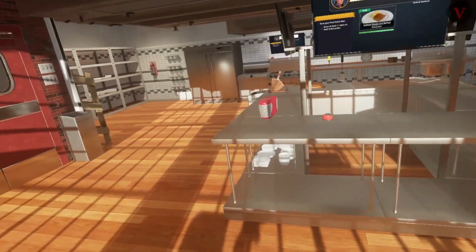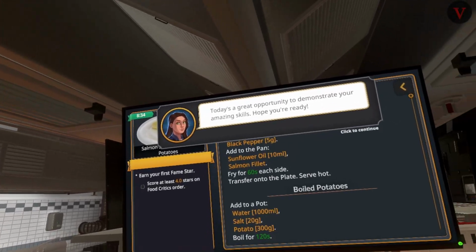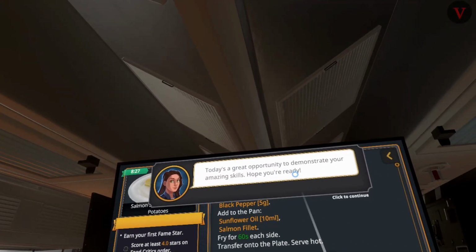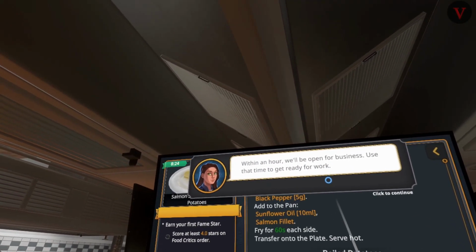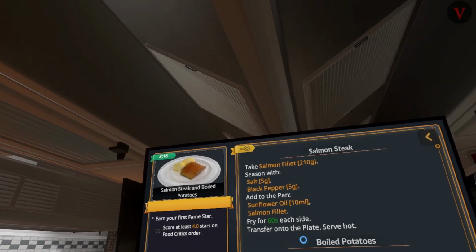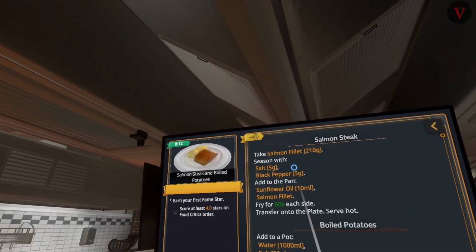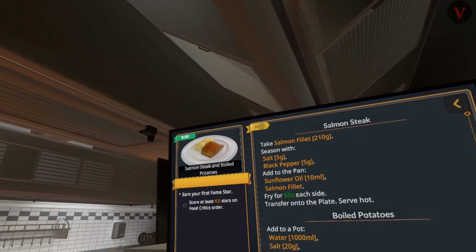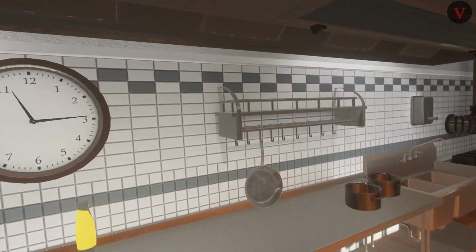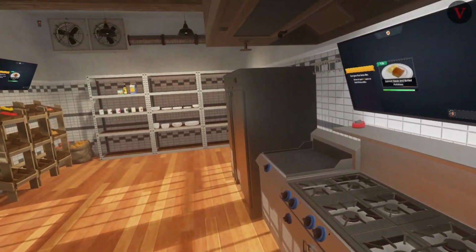Salmon steak and boiled potatoes. Let's get into it. All right. So we need to start with getting her out of our way so that we can actually... Critic will be here in 4 hours. And I think this button over here is the reset timer, which we forgot about yesterday. All right, let's get a salmon fillet and start to season it. Let's grab the pan, right? Because I think this is what we're going to use anyway.